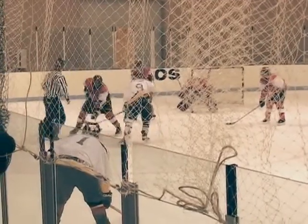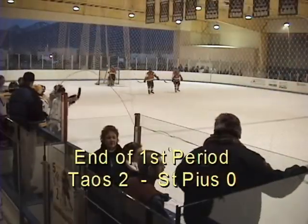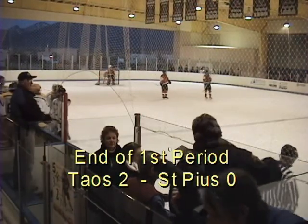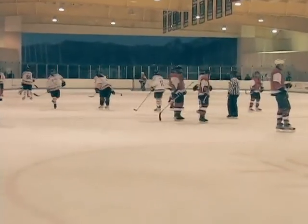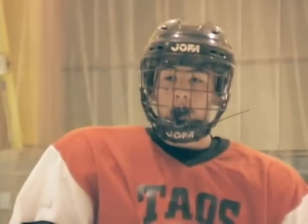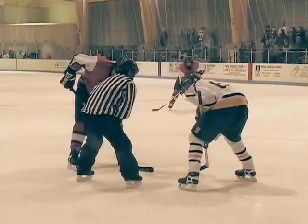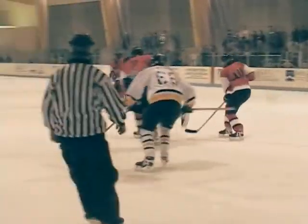Taking the faceoff with 1.7 seconds to go. Puck behind the net, and there you have it. Stoppage in play with 10:13 to go in the second. Bergerson on the faceoff. They're ready. Puck drop. Pius clears.